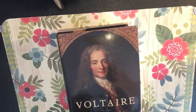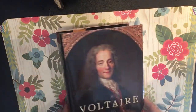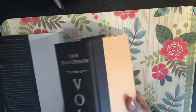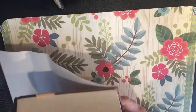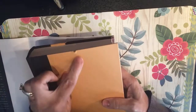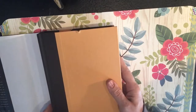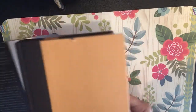The other day they had a sale going on. I think this was a normal price though, but this was this book on Voltaire, and I'm going to use this to gut and use the cover for a junk journal. And I've noticed it's got 2 gashes in it, which I don't think were there when I bought the book, so something happened while it's been sitting here on my craft counter. But I think that'll be fine. I'll cover that up with fabric probably anyway.